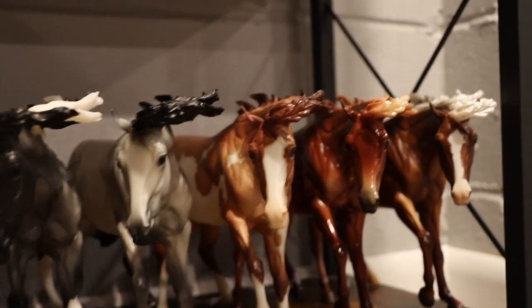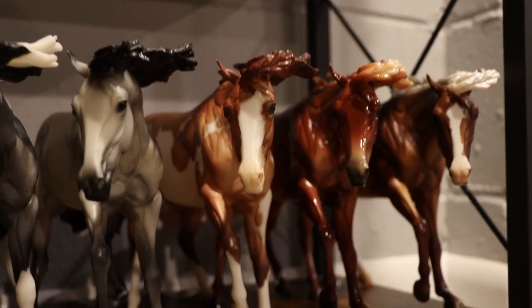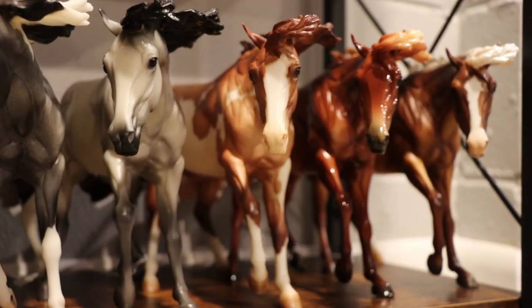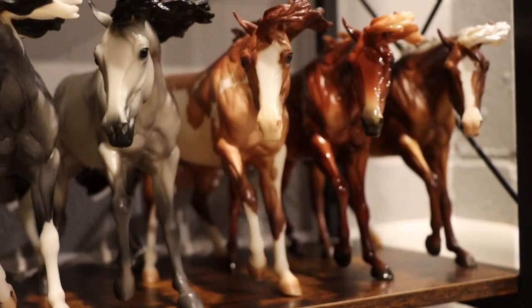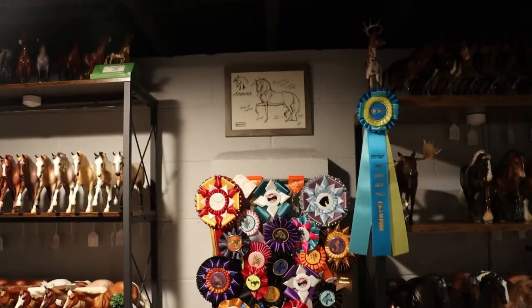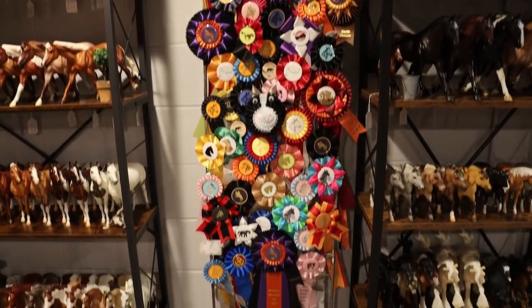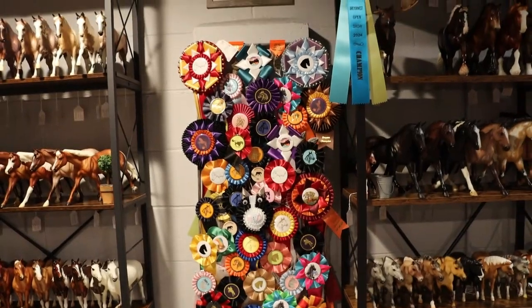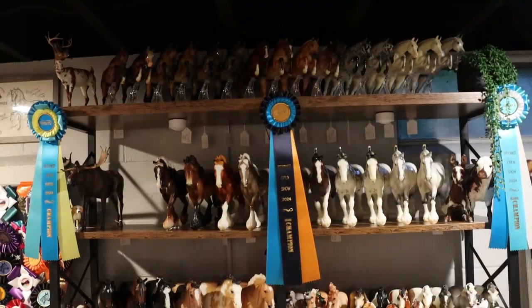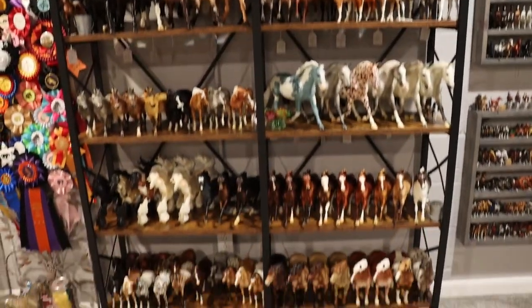Big highlight here is, I want to say it's like Wimpy's Little Step. They made him a stallion for the event. This was the Spokes and Spurs event model from 2024. Alright, and then my space filler here is my Rosette Trellis. These are all from model horse shows over the past 2 years or so. And my favorite is Mr. Cow. And lastly, we have our drafts and our ponies.